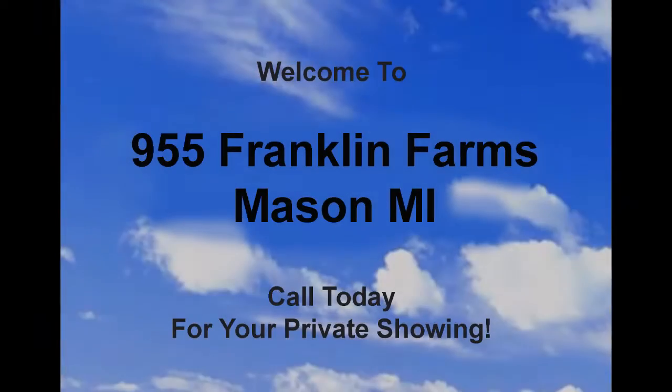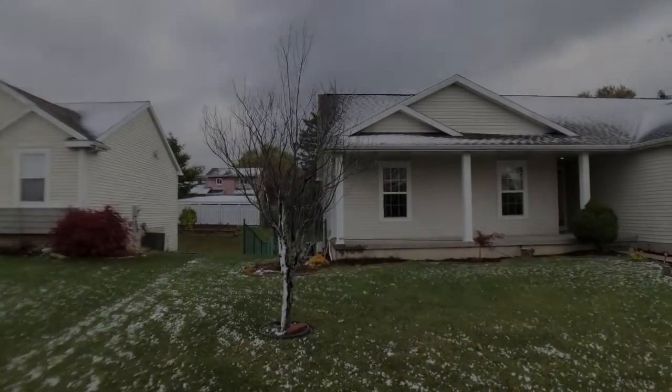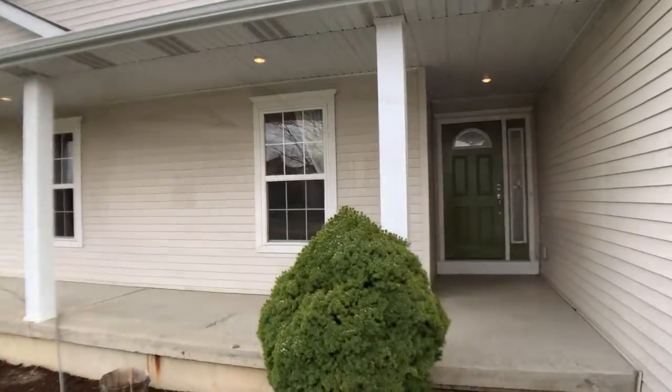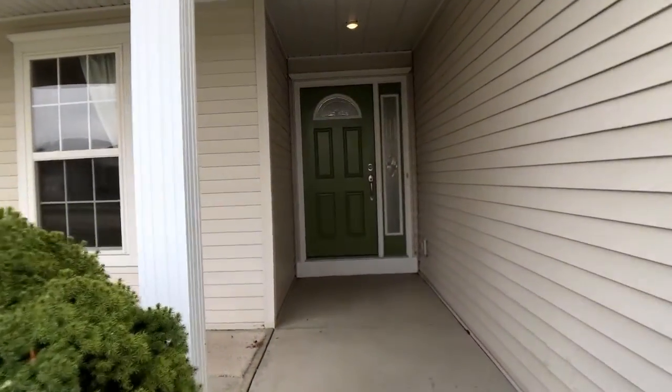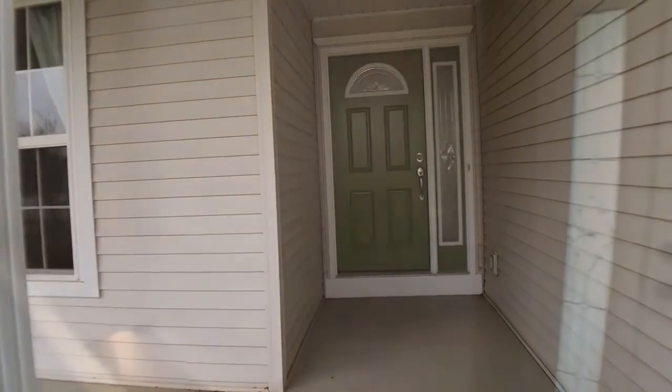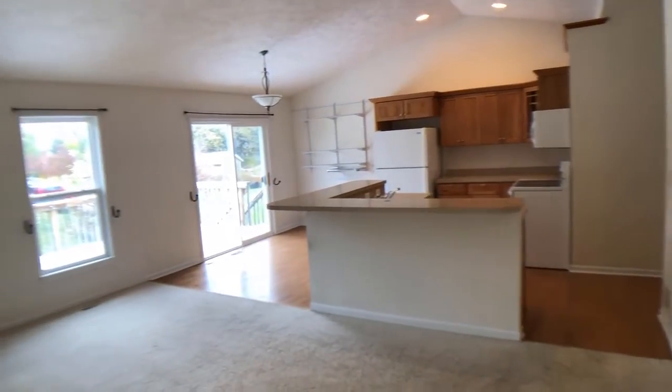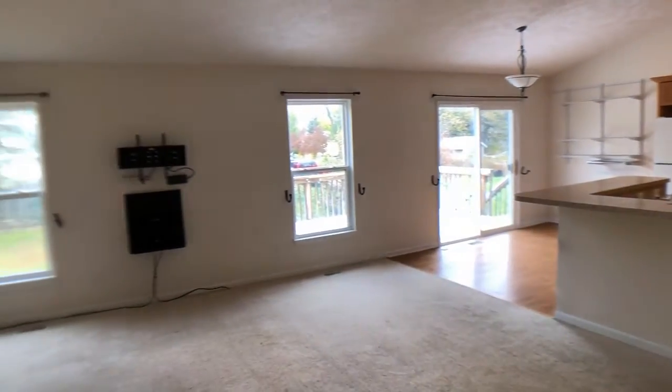Come, live the dream at 955 Franklin Farm Drive in beautiful Mason, Michigan. This is a 3-bedroom, 2 full bath ranch with an attached 2-car garage and a full sunny basement. Great curb appeal with the vinyl siding, covered porch with columns.